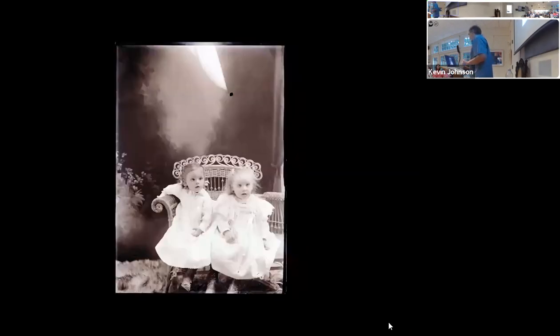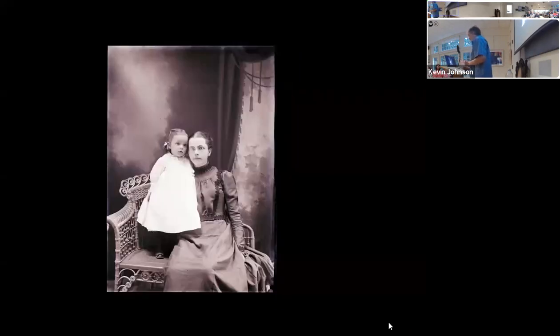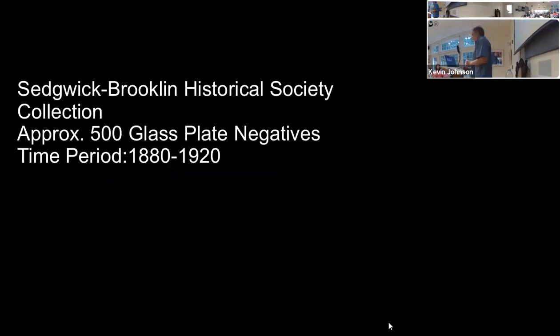So this is kind of an aside in her collection, and if you were to explore it, you would find mostly life around Stockton Springs. A lot of steamboat photos, a lot of Stockton Harbor when it was quite industrial.